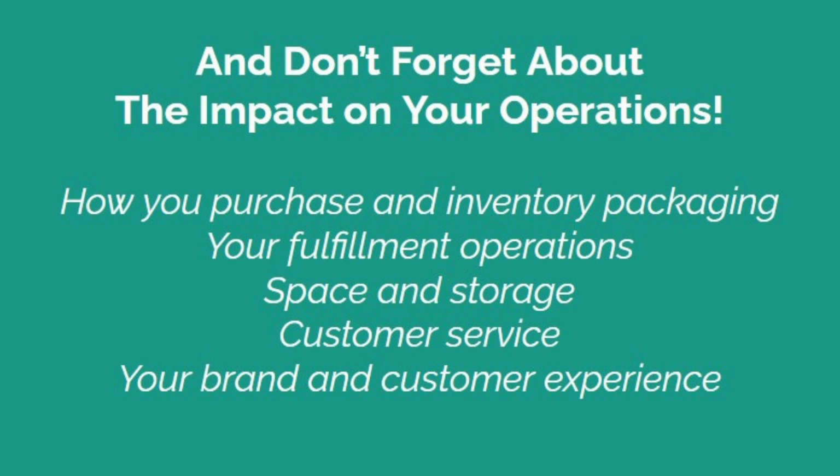You'll want to consider space and storage. Depending on how you go about doing this, you might need a little bit of extra space, particularly early on, to house all of your reusable packaging because it is thicker and does take up a little bit more space. You'll want to train your customer service team because they'll probably get a lot of questions if customers are getting reusable packaging for the first time. Yes, there's going to be a lot of messaging on your packaging and maybe in your packaging, but you'll want a customer service team that's adept and ready to answer the questions that they might get.